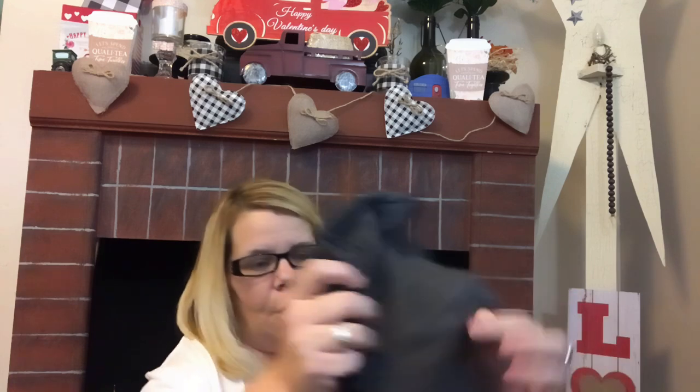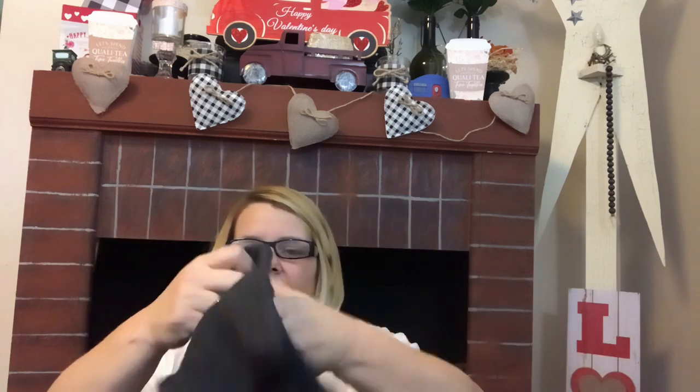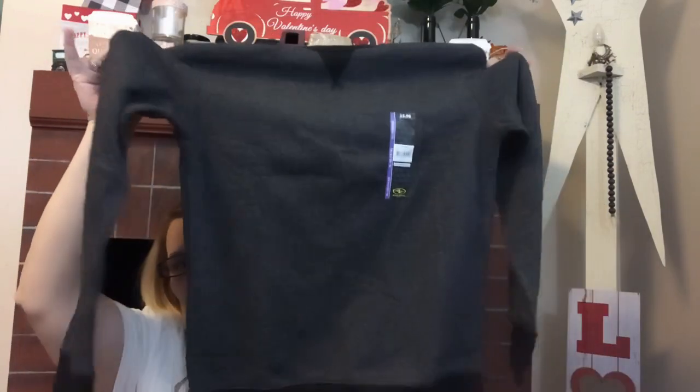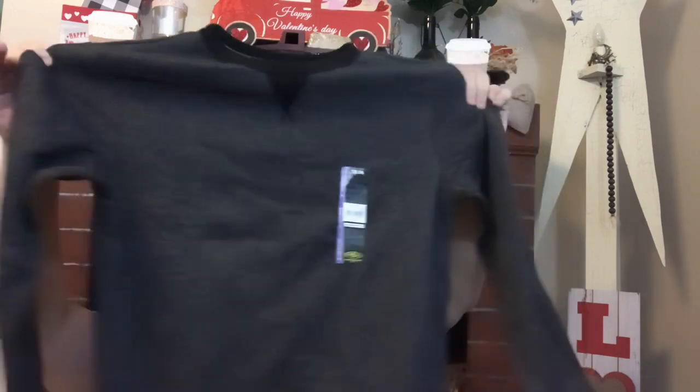So I also picked him up the matching shirt to go with, and that way he has plenty of room to grow into. He's extremely tall. He's not quite yet 8 years old, so he'll have some growing room, and it's comfy as well. So that was an excellent score, $4 for an entire outfit for my grandson.